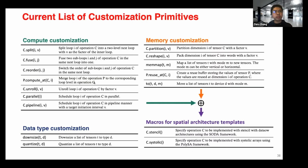All right. So this is the menu of the customization primitives that we provide right now. I just mentioned some of those; there are more. We also provide macros, which are basically a combination of many primitives, micro primitives. Right now we can quickly generate highly efficient architecture for stencil code and also systolic algorithms.